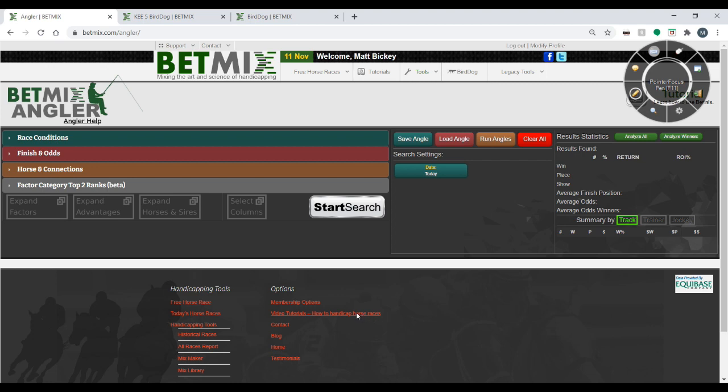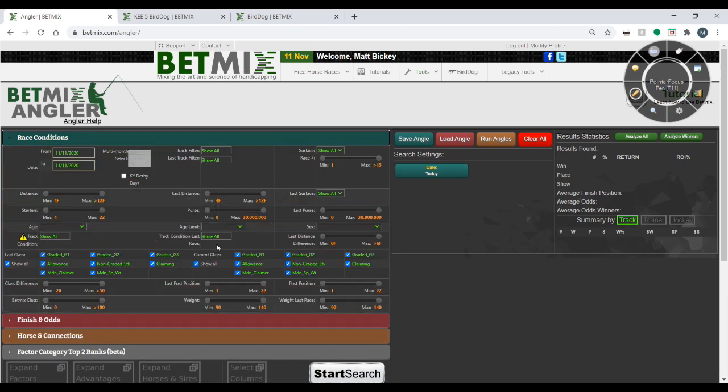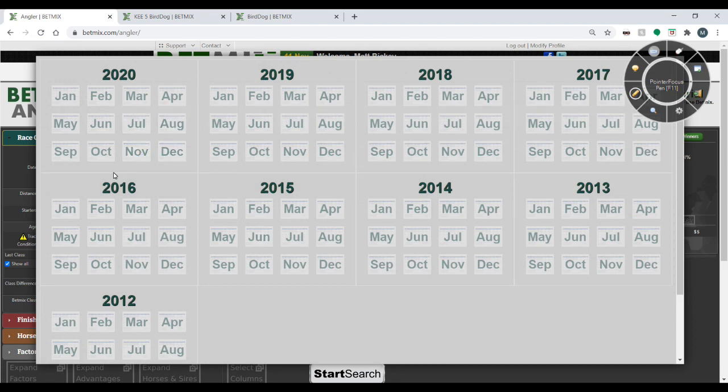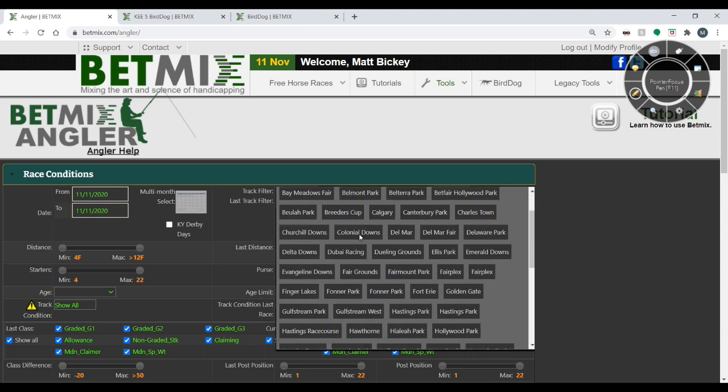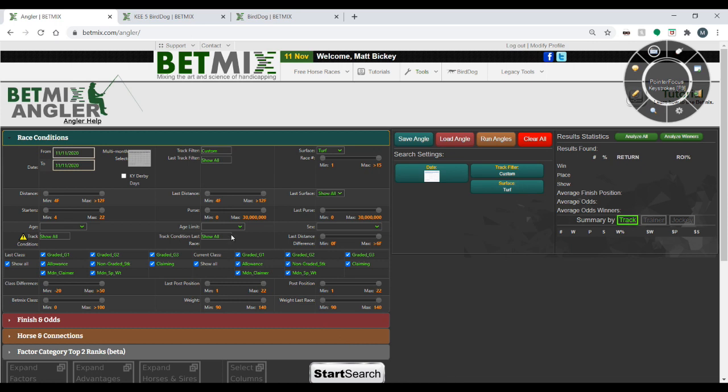So when we got the data midweek last week, the first thing I did was go and build an angle. So we chose the surface of turf, and we went and we got all of October, November, going all the way back. Then we go and select only tracks that have hosted a Breeders' Cup since 2015. We set every purse to 1 million or over because that's every Breeders' Cup race.